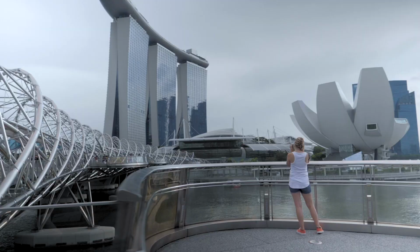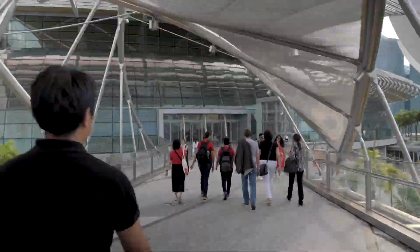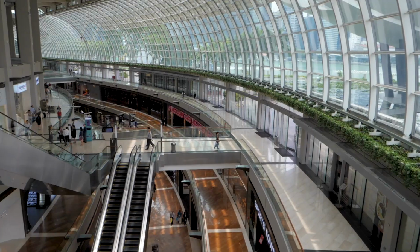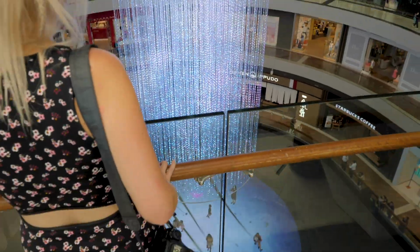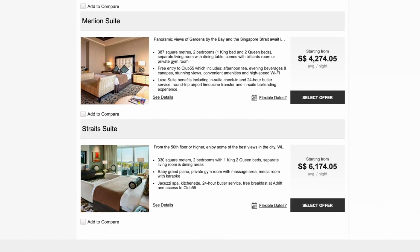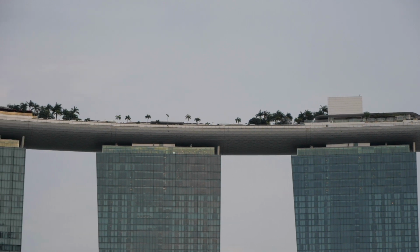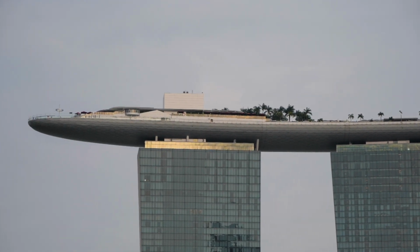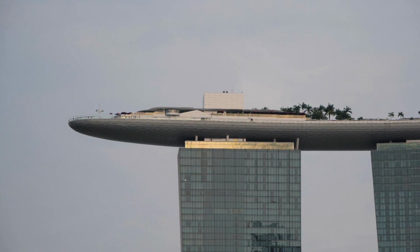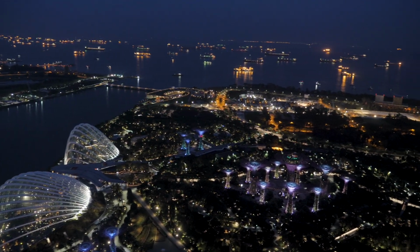When you come out of the Flyer, make sure you grab yourselves an ice cream. Seriously, it's so good. Head over the Helix Bridge and go into the Marina Bay Sands shopping centre and hotel. This place is pretty extravagant. For around $450 to over $6,000 per night, you can stay in this hotel. It also has the world's largest infinity pool, which is only accessible if you're staying in this hotel. And we couldn't afford this. But even if you aren't staying in the hotel, you can still go up to the top.